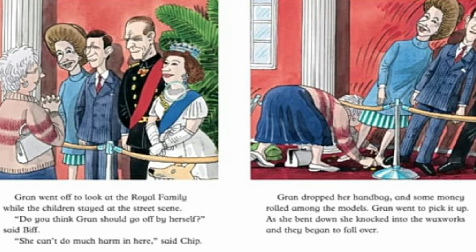Gran went off to look at the royal family while the children stayed back at the street scene. Gran should not go all alone by herself, said Biff. She can't do any harm in here, said Chip. Gran's handbag fell down and some of her money rolled over among the models. So she bent down to pick it up and she knocked off the waxworks, and all of them fell over.